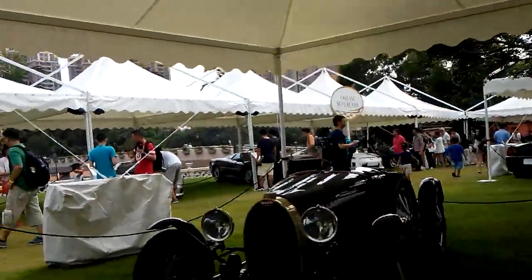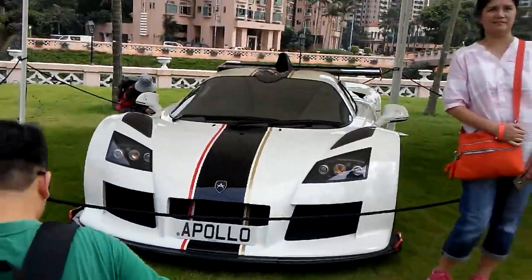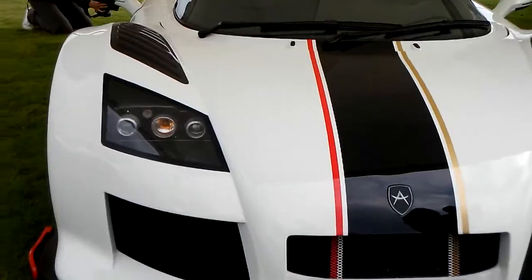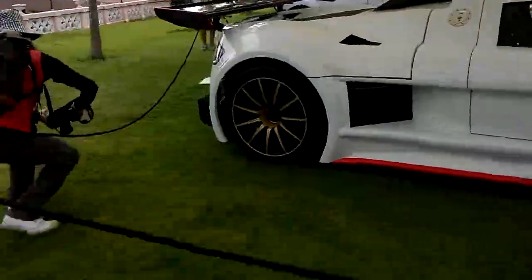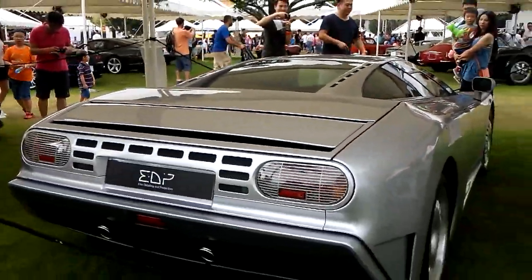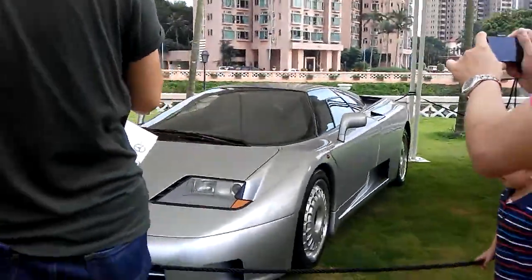And we got the Bugatti EB110. Oh, and on this side, we got the Apollo S. The Apollo S is a very fast car, one of the fastest in the world. Oh my god, Apollo Sport. And this is the Jaguar XJ220. Oh, I need to walk back and look at it. Oh shit, not XJ220, it's the Bugatti EB110 Super Sport.